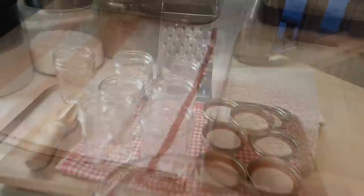I also have a clean cloth that I'm going to wipe the rims of the jars with after I'm done filling them, and a tea towel. You want to put a tea towel down to put your hot jars on after they're done processing. You don't want to put them on a cold counter because they may crack.